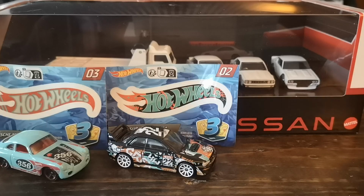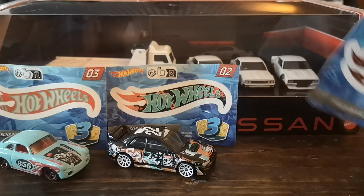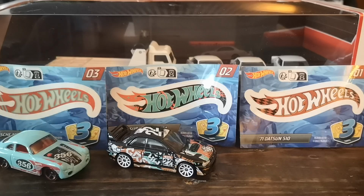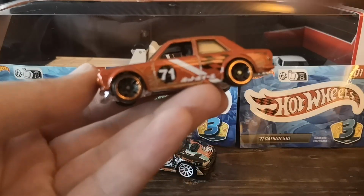And we will finish off with number 1. It's going to be our Datsun 510 Coupe or Nissan Bluebird, whichever you prefer. If you're more JDM or if you're more USDM, leave that up to you. Let's check her out. Oh, hello. Yeah. This one's dirtied up too. Check this out. You've got some mud splatter on the side.